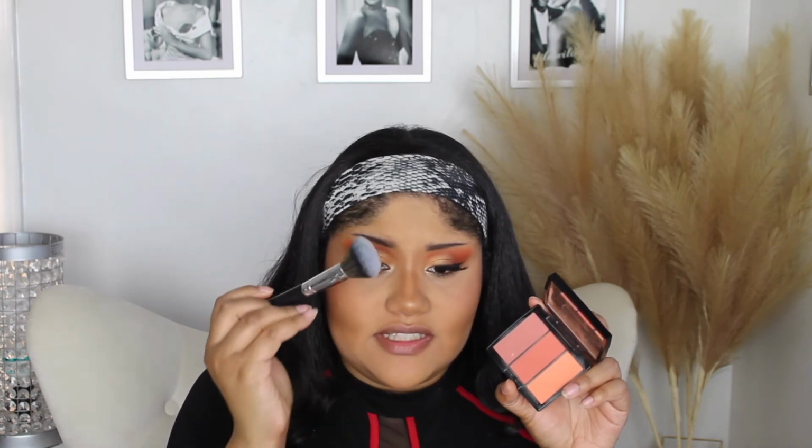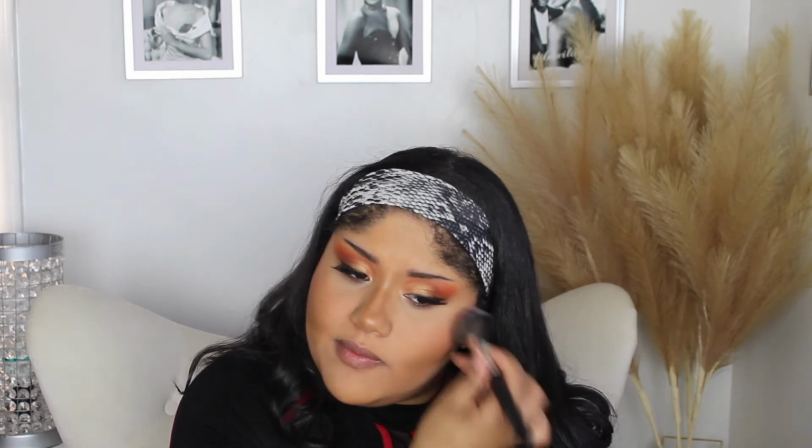The ABH Blush Trio in the shade Peachy Love. And for the brush, I'm going to be using the Japanese 961 brush. This brush is the perfect blush brush. Oh my gosh. I'm just going to take all three of these. And again, like I said, you can kind of still see the blush peeking through. But if you want that powder version of it, again, apply it the exact same way. Don't bring it too far down here.